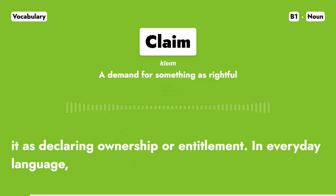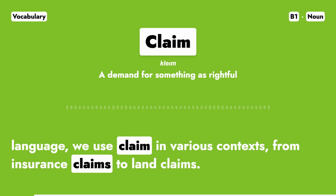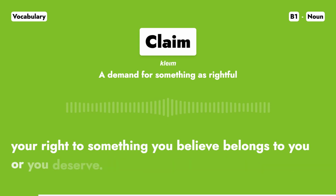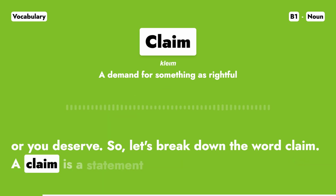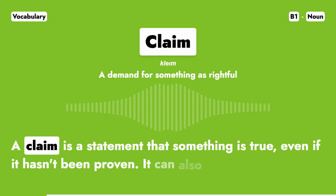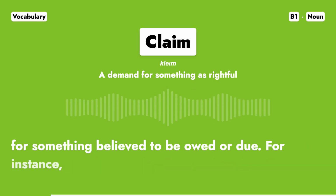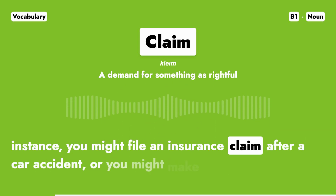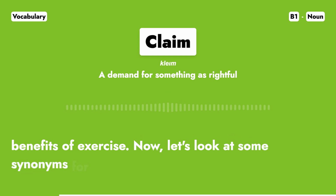In everyday language, we use claim in various contexts, from insurance claims to land claims. It's about stating your right to something you believe belongs to you or you deserve. So, let's break down the word claim. A claim is a statement that something is true, even if it hasn't been proven. It can also refer to a demand for something believed to be owed or due. For instance, you might file an insurance claim after a car accident, or you might make a claim about the benefits of exercise.